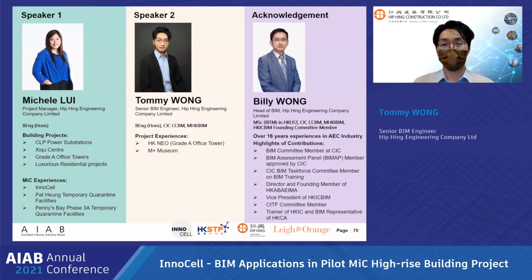Finally, I hope to take this opportunity to express my gratitude to the managers in this project, including CK, Michele and Billy, for their unlimited support to the BIM team. I would also like to thank our client, Hong Kong Science and Technology Park, architects Lee and Orange, and all design consultants and subcontractors who have taken part in collaborating in the BIM environment with us. We believe the good practices and lessons learned in BIM applications here could serve as a benchmark for future MiC projects. That's all. Thank you, AIAB.